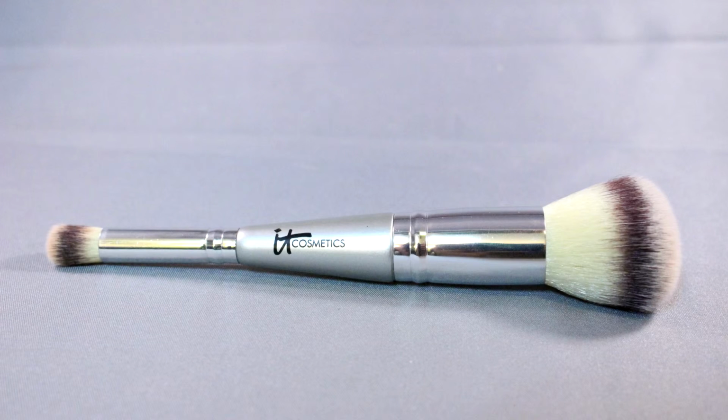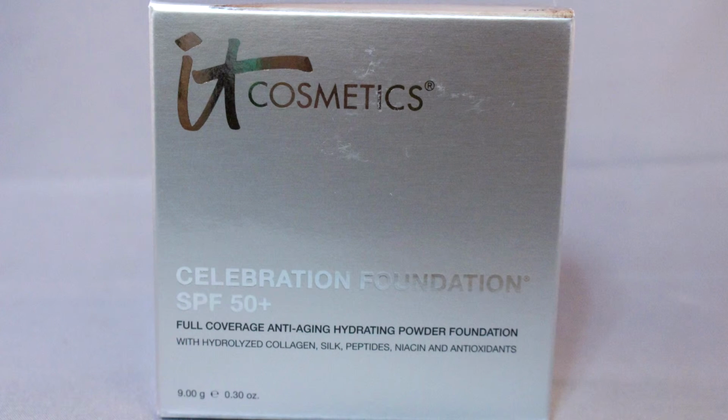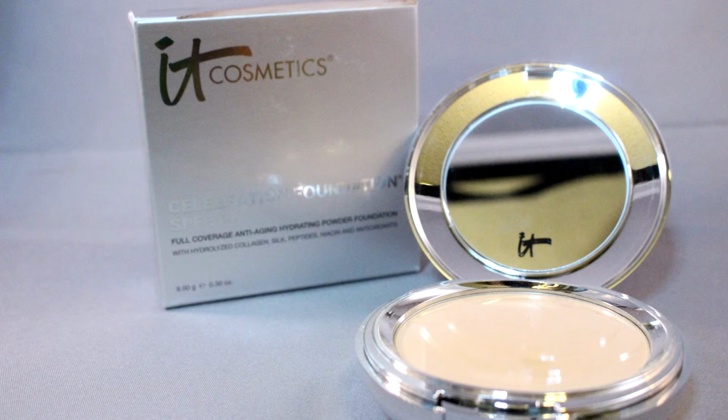So it has a concealer brush to blend out, and then it has the buffer brush. The next thing it comes with is the IT Cosmetics Celebration foundation, and this is, I believe, a newly released item, and it has SPF 50, and I got this in tan because typically I get neutral, medium, or the medium color, and I did notice that the neutral medium concealer was a little too light for my skin tone, especially since it is summertime and I got a little more tan. So I decided to test out the tan color, especially since you get all of these items.